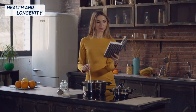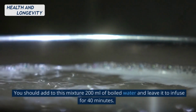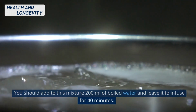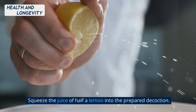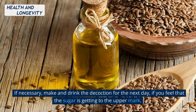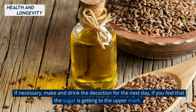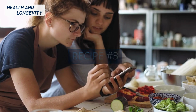Recipe number 2. Take 1 tablespoon of flax seeds in powder form. You should add to this 200 milliliters of boiled water and leave it to infuse for 40 minutes. Squeeze the juice of half a lemon into the prepared decoction. Stir thoroughly and, without straining, drink at once. If necessary, make and drink the decoction the next day, if you feel that the sugar is getting to the upper mark.